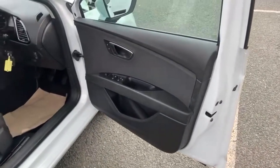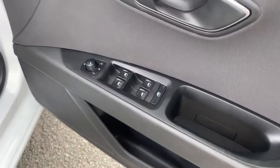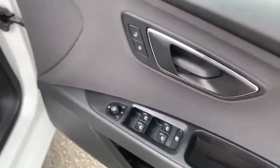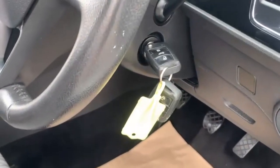Fantastic. Okay, take a look around the inside of the Leon SE technology. As you can see there, you've got your electric windows all around the car and your electric wing mirrors. And then this car does come with two keys.